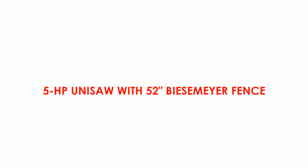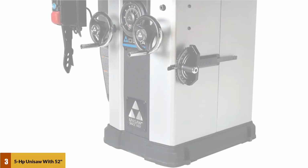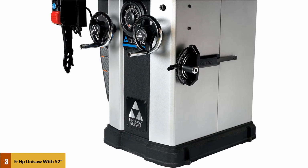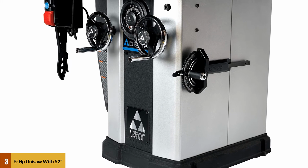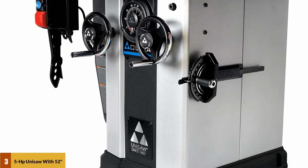At number 3, 5 HP Unisaw with 52 Biesemeyer fence. The best thing about the Delta 36L552 is its motor. With 5 HP, it's the most powerful cabinet saw we'll look at. There isn't a wood on this planet that it won't be able to cut through.